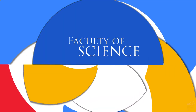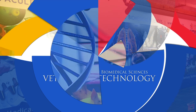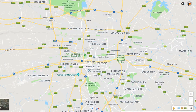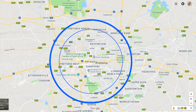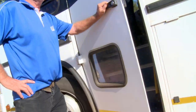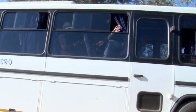Veterinary technology program forms part of the biomedical sciences department, and that is from the Faculty of Sciences. It is located at the Arcadia campus, which is situated right in the center of Pretoria. It's easily accessible for students from all around Pretoria. Others from Soshanguve can also use the TUT buses to get to school.